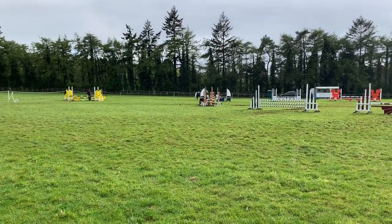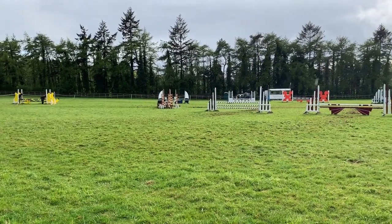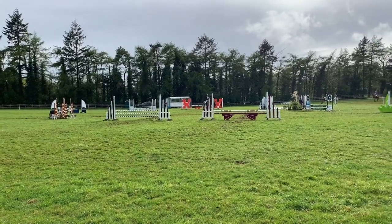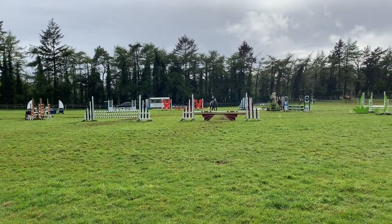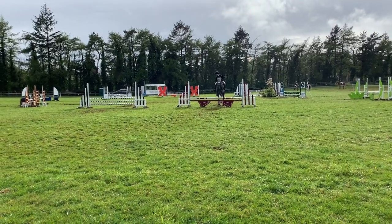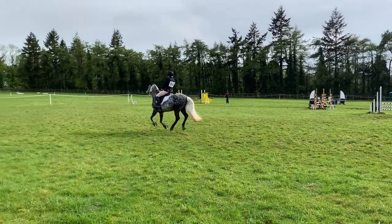Show jumping round, and you can actually see the rain, how heavy it was during our round. The first fence is this red merino one that I'm trotting into. I decided to trot into it because I didn't really like it as a first fence. It was an upright and quite gappy in the middle, so I just wanted to make sure he knew where he was going, and it's so slippy.